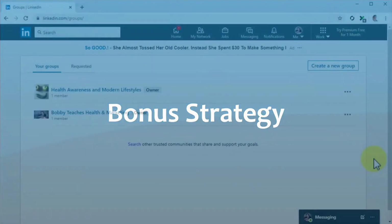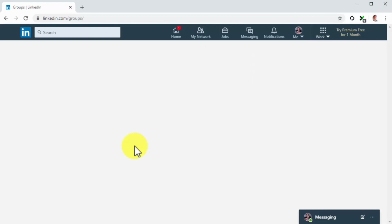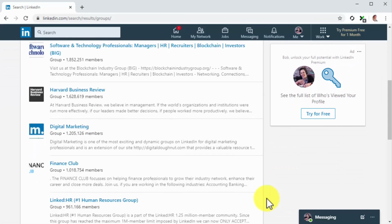Bonus strategy. You can attract a lot more qualified prospects to your groups by joining and participating in groups where your audience hangs out. What you have to do is go to the groups page and use the search feature to discover groups where prospective leads and clients are active. Join some of these groups and become an active member to establish your presence and build your authority.